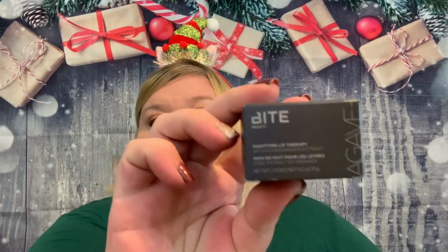Okay, so I'm gonna start with the product that I selected, because you can now with BoxyCharm, for your Boxy Luxe, your Boxy Premium, or the base box, select one product every month. I selected for my Boxy Premium for December the Bite Beauty Nighttime Lip Therapy, because especially this time of year, I thought it would be great to put on my lips at night when I go to bed and wake up all nice and supple and soft. This is the Bite Beauty Agave Plus Nighttime Lip Therapy. A deeply hydrating overnight lip mask in a game-changing balm to oil formula for more nourished and supple lips overnight. This lip therapy is clean, vegan, cruelty-free, and gluten-free, infused with our chamomile bergamot dream scent. And this is $22.